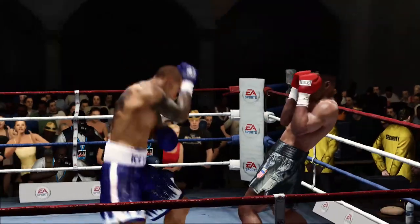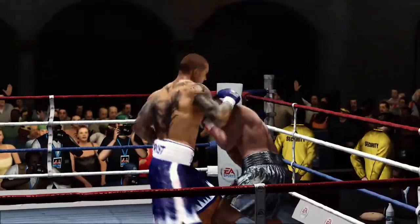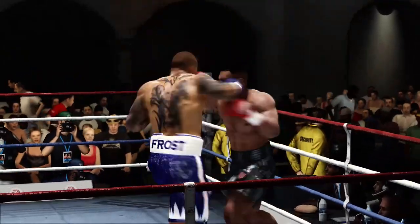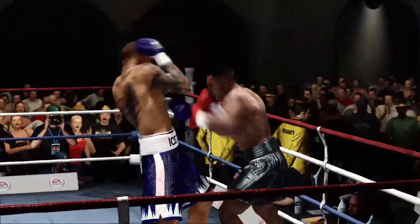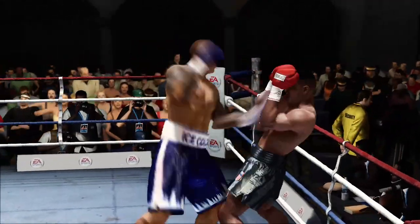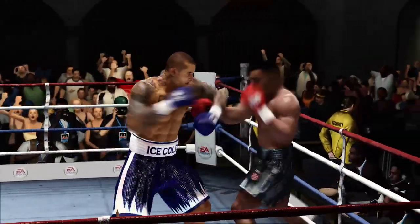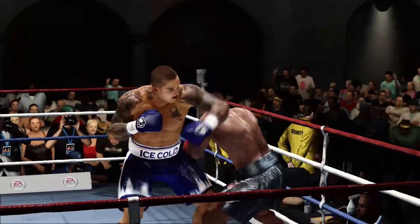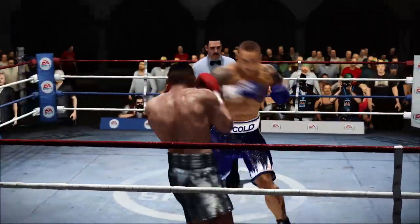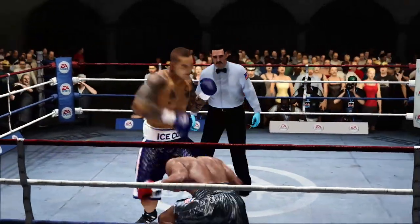Let's see some more head movement. Getting rid of that punch from his opponent, well blocked by Mike Tyson. Isaac Frost putting his punches together now. That's a nice combination. Digging in with a left to the gut, then a big uppercut. He's in bad shape.